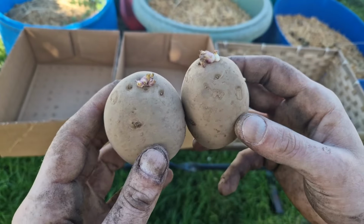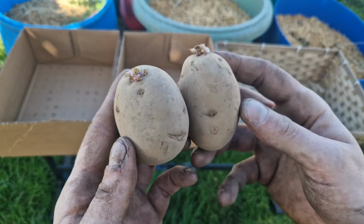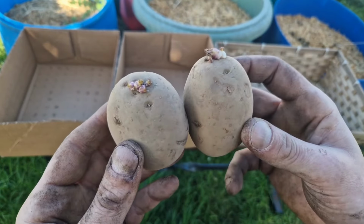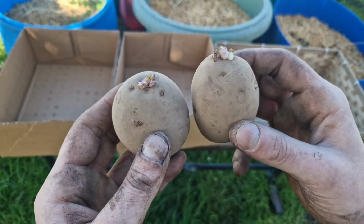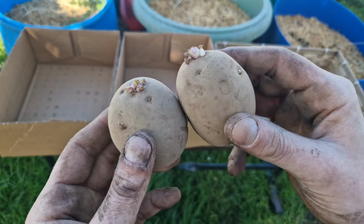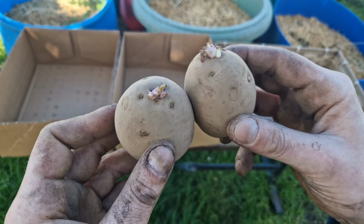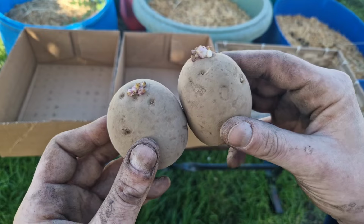Now you want to leave anything from 2 to maybe 5 sprouts on them, depending on how big your potatoes are, and you just want to leave them in a nice sunny spot, but not too warm, otherwise they might rot off. So I'm just going to put one variety per box, and we're going to leave these inside the shed where it gets a little bit of light, not too much direct, and it doesn't get too hot in there this time of year, and they should be absolutely fine. And then hopefully in the next sort of 3, maybe 4 weeks, we'll be planting these little guys out.